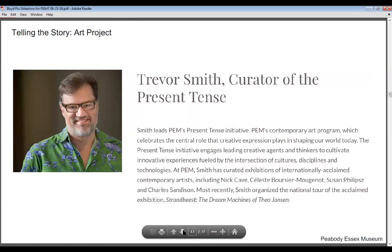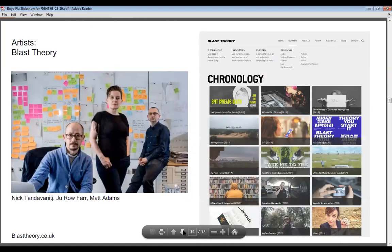In order to start telling this story, we decided that we wanted to have a major art project. With support from the Pew Center for Arts and Heritage, we hired Trevor Smith, who is a curator at the Peabody Essex Museum, to help us find some artists who would really help us get across the emotional dimensions of this story. That's very important for us, to be able to not just tell a medical story, but really tell a human story. So Trevor helped us find Blast Theory, who are a British artist group located in England. And they have done a number of projects that are very much focused on audience and on participation. And they address all kinds of present day issues like the surveillance society, like literacy, like societal inequality. So we wanted to bring them on board to help us create something that would speak to this major health event.